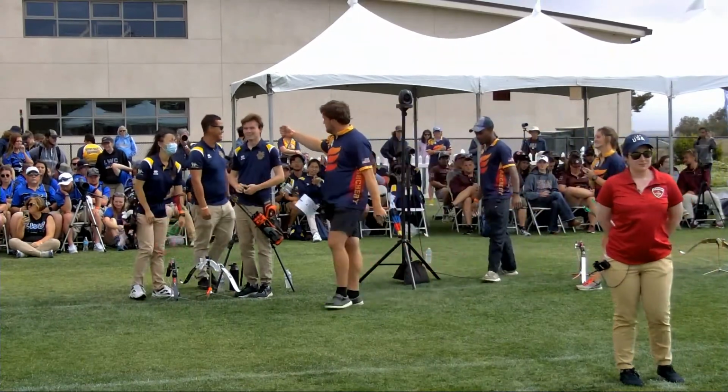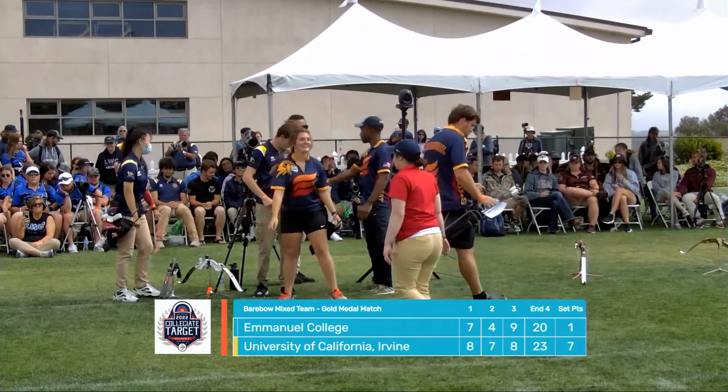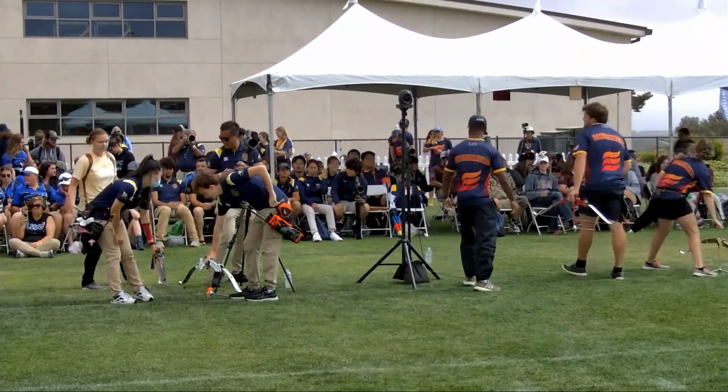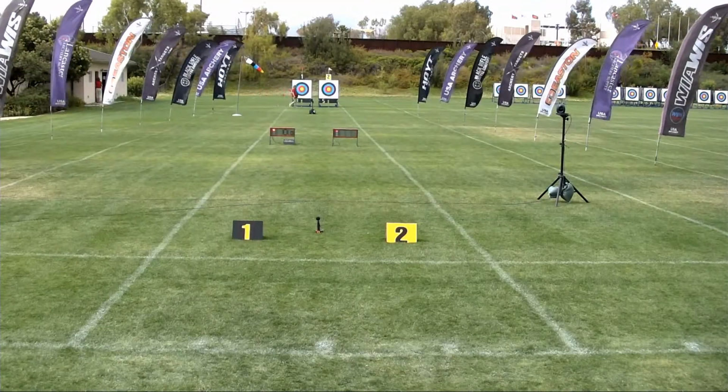Emmanuel will be second in the barebow mixed team gold medal match. Regardless, second year in a row. That was a great last end for both teams. Fantastic shooting. Yep. So Preston Dyer, you see there, as we said earlier, he took an individual gold. Now a mixed team silver. Not a bad weekend.